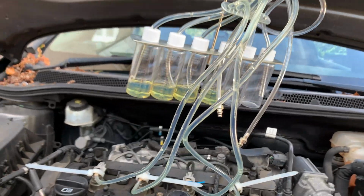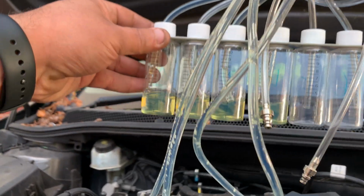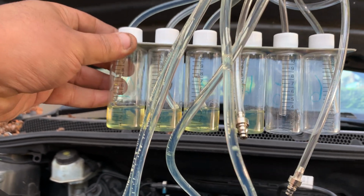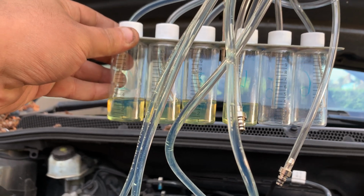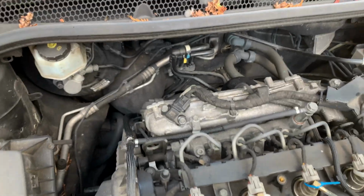Started surging again, as you can hear. And yeah, we'll be doing this for, I don't know, 4 minutes. It's pretty level, pretty dead on. So what I'm going to do now, I'm going to look into that regulator. It's right at the back here.